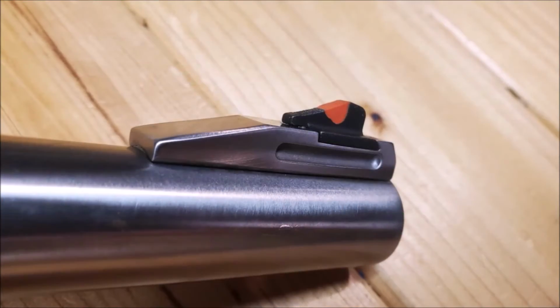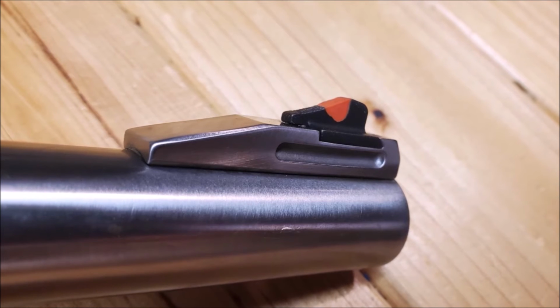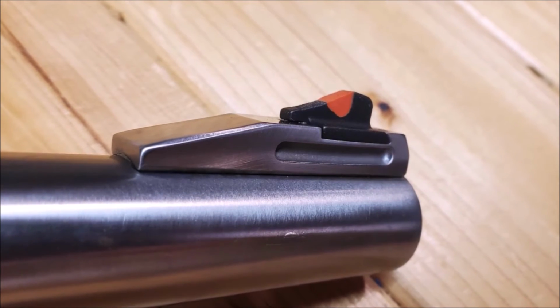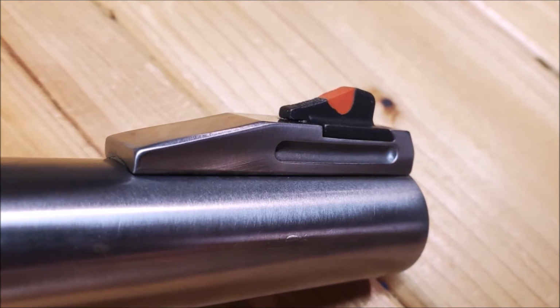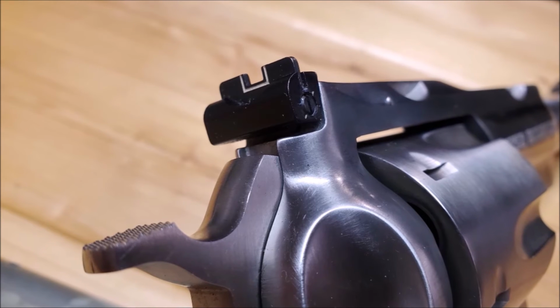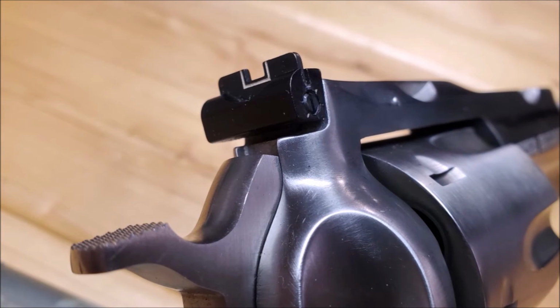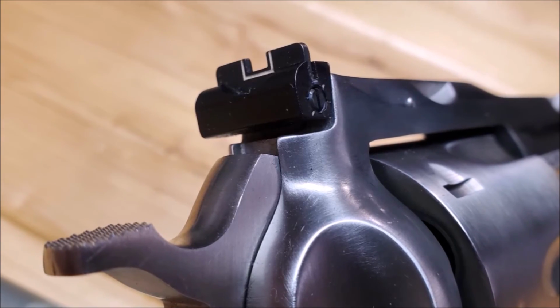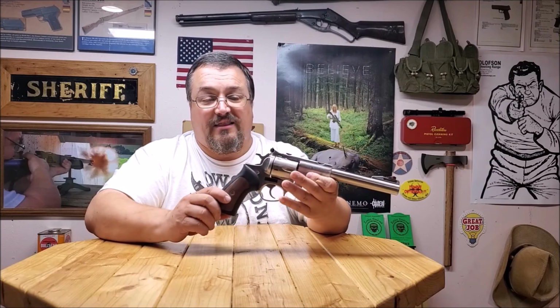I like the sight picture in this. I like the fact that this does have the replaceable front sight, so if you wanted to change this out to different colors, or they got a couple different designs, you can. It's nice that you have the adjustable rear sight. I do like that boxed in rear U-notch rear white, very much like a Glock sight. I like the Glock sights.